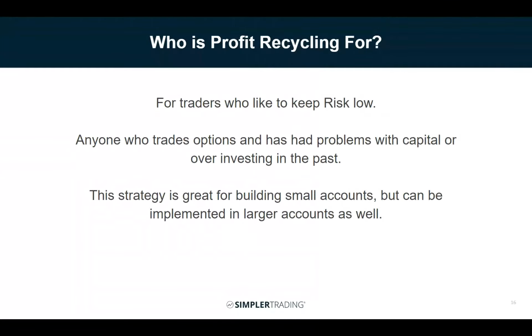So who's the profit recycling strategy for? It's for traders who like to keep risk low. If you don't like to hold risk overnight, if you'd rather have that capital back in your account overnight, if it's an intraday style trade or within a few days of a swing trade, this is the strategy for you. It's for anyone who trades options and has had problems with over-investing in the past. If you like to put on a lot of trades and then find out that your cash buying power is almost zero, this is definitely a strategy I would recommend looking at, because it's a great way of keeping your buying power high, but still having those trades out there to benefit you.